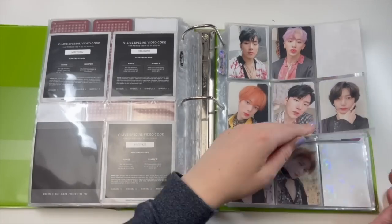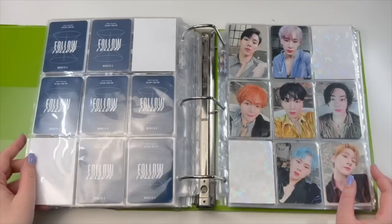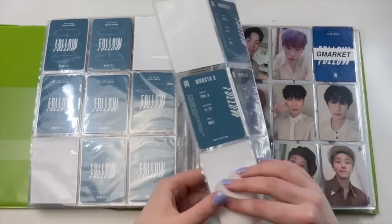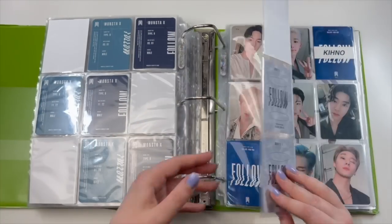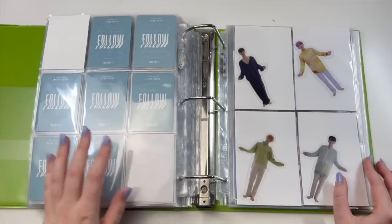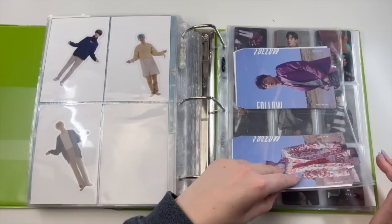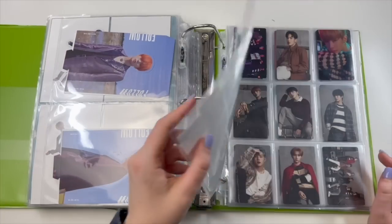And then for follow, I collected OT7. For these, I only collected my top 3 because I just couldn't be bothered to collect OT7 for those. And then G-Market POBs, and the Kino album was a full set back then. Back when Starship was kind to us. And then a little Standing People and the other standees.